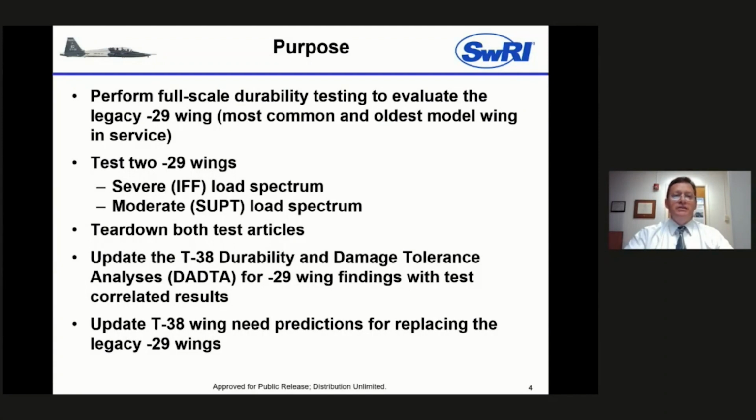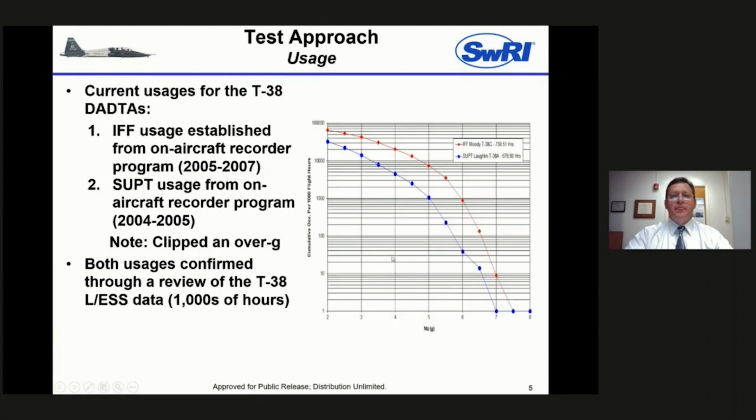So we tested two wings, set up two full aircraft tests with the wings attached to fuselage test articles for compliance at the wing root. We did an update to the durability and damage tolerance analysis as a result of this test and findings on the test results. And then looking at, as I mentioned, replacement rates for the -29 wings to the -33 model.